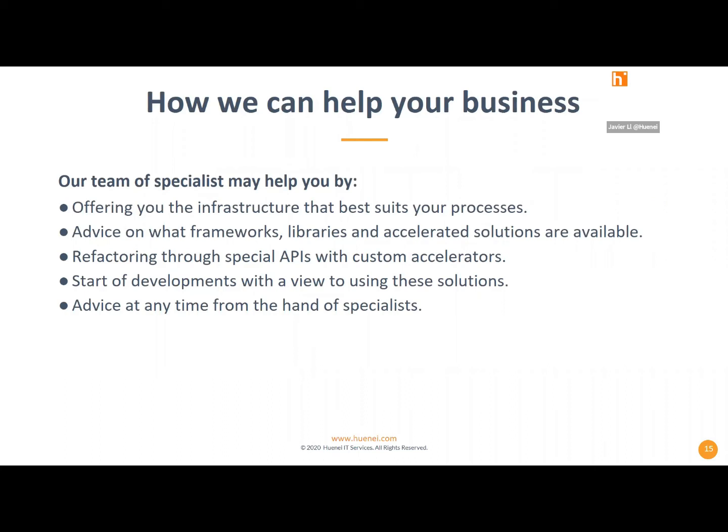So what we're offering, as your technology partner, is the best infrastructure that can suit your business, right? It can be either in-house or, like we saw on the poll, on the cloud. We can also advise you on the best frameworks and libraries to use, and perhaps suggest best practices for you.